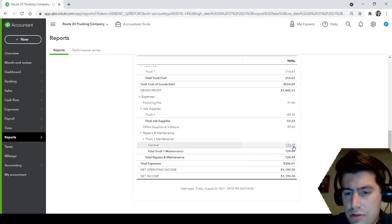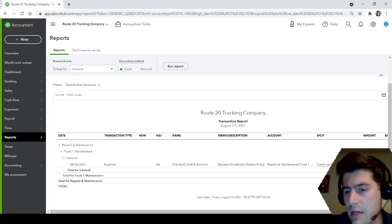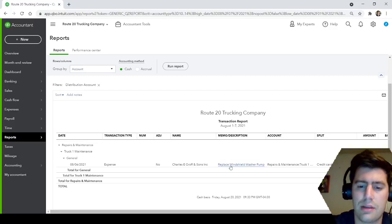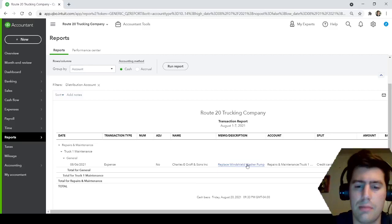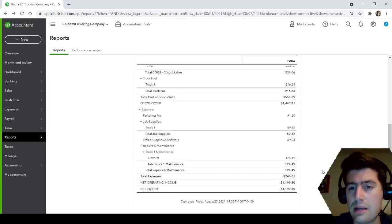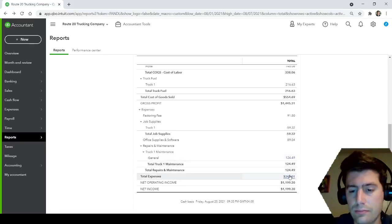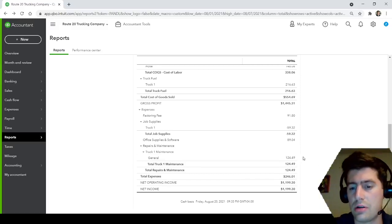Truck maintenance, $124. Windshield washer pump, I had to replace that, $124. So it's kind of nice in the memo here. I'm as descriptive as I possibly can be. That way, if I ever want to look back at my profit and loss, I can see kind of where I spent on maintenance. So you're going to spend a lot on maintenance. I have projected $50 every single day for maintenance, so $1,000 a week just on maintenance on a simple box truck. So $124 in the first week of August, and I just had to replace the windshield washer pump.